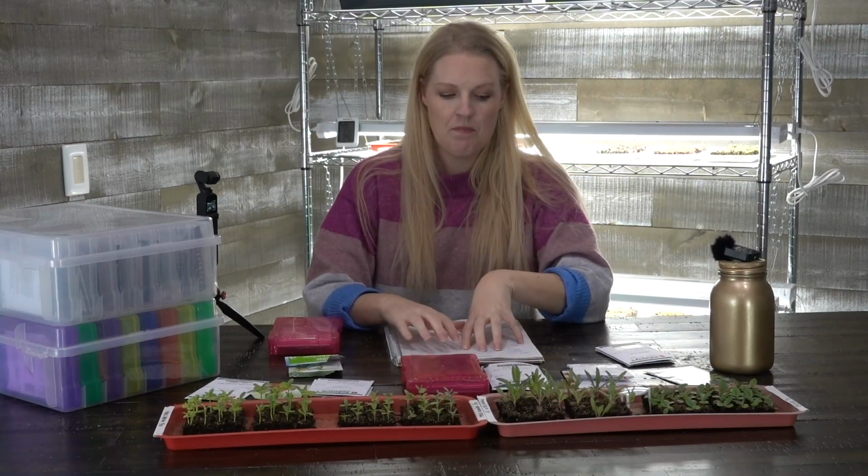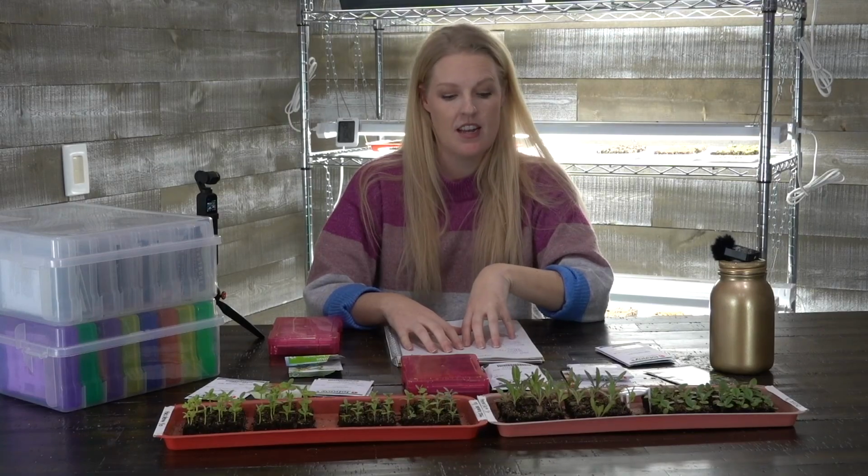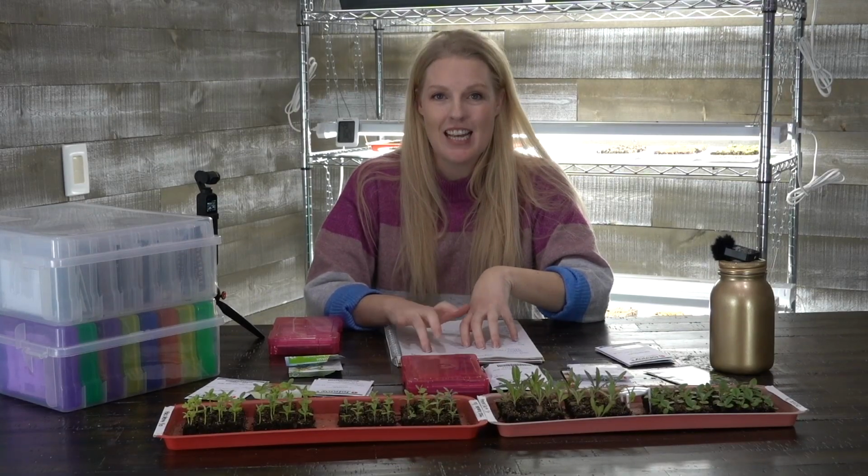First things to start. What can you start now? Tomatoes, peppers, onions, and celery. So I buy pepper and tomato transplants. With the flower farm, my grow racks, I have 2 of them now, are almost entirely filled with flowers. I like to soil block, which is doing those little brownie bite soil blocks for my flowers.